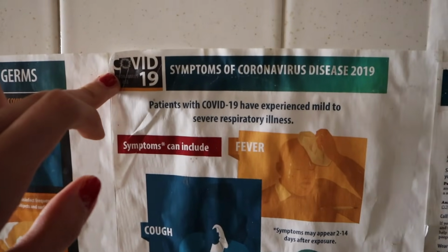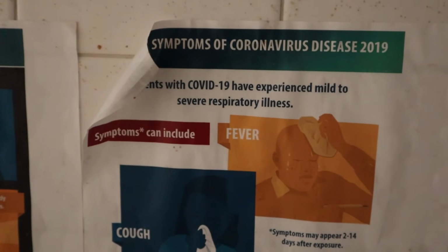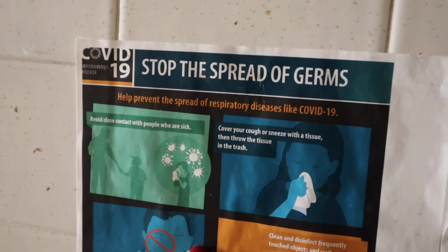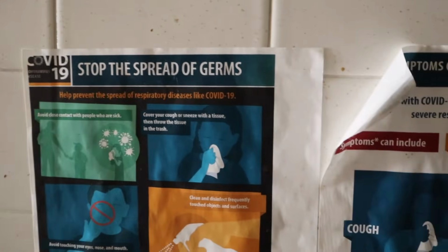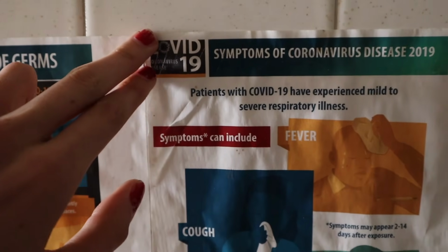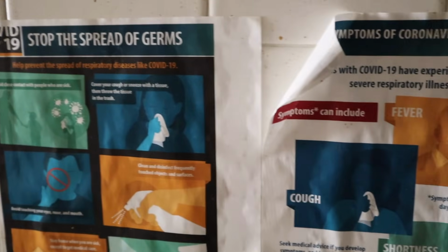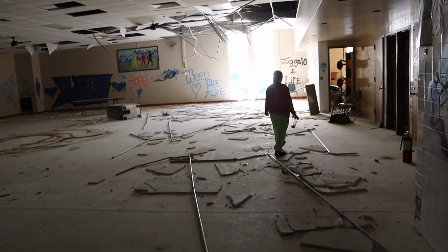Right here we're seeing signs for COVID, and it was probably when it was the homeless shelter that this was used. This school closed before the pandemic actually happened, so these were probably put here when this was the shelter, most likely. I doubt this was here during the school. But even if it was, it just shows how effective the virus was.